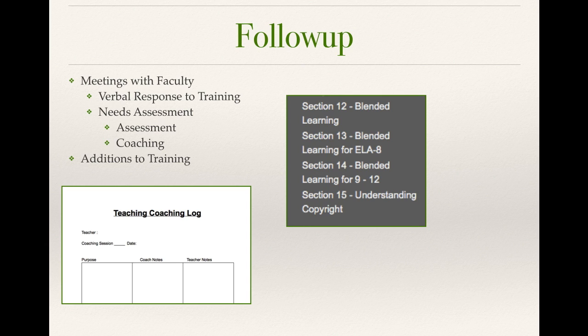The online training really turned out to be a positive thing. The teachers verbally stated how much it helped them. We received emails saying, "I wish I'd have had this when I first started, because there were so many questions that I had that my mentor didn't have time to answer. And had I had the ability to go back to this training over and over, it really would have helped me."